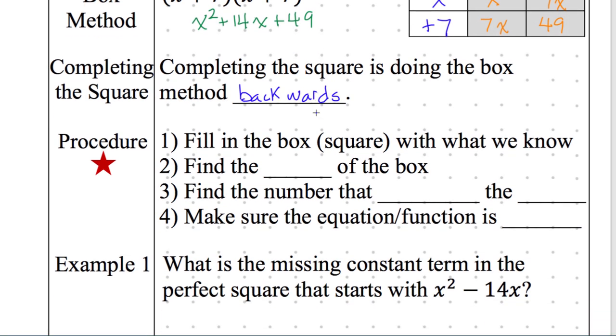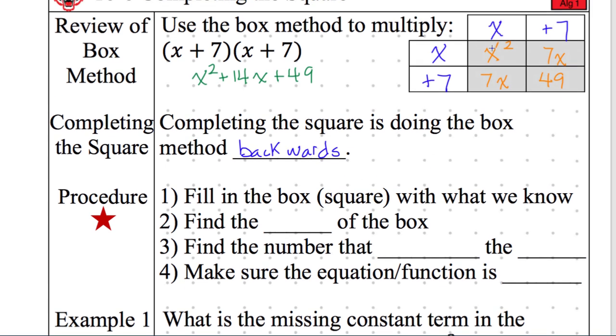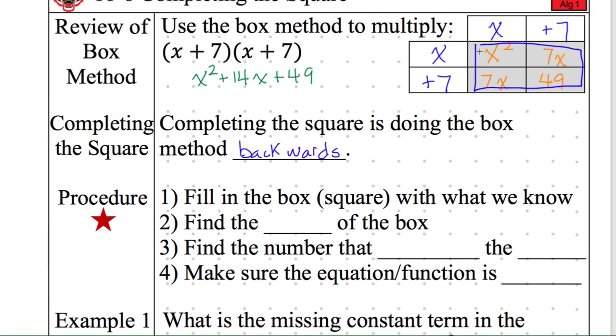Here are the actual instructions. So fill in the box, or the square, I guess. I consider this gray area right here. It's going to be a square because x plus 7 and x plus 7 are the same thing. This is the same thing as writing x plus 7 quantity squared, right, Gunnar? Thank you. So this is really going to be a square because it's the same length on the side, same length on the side. I know we haven't taken geometry yet, but I think if same length by same length at a 90-degree angle, that is considered a square.